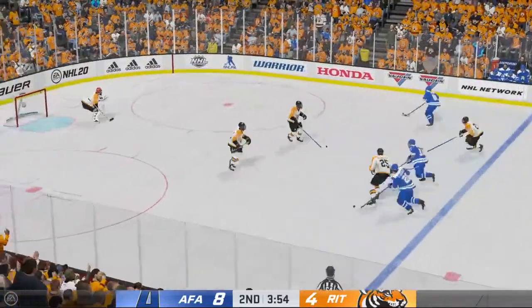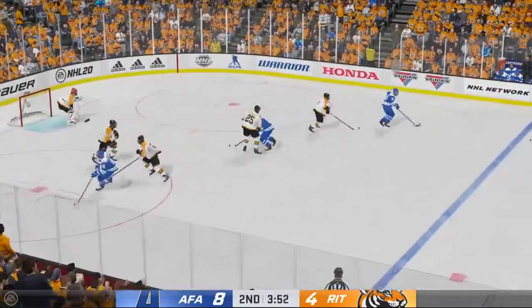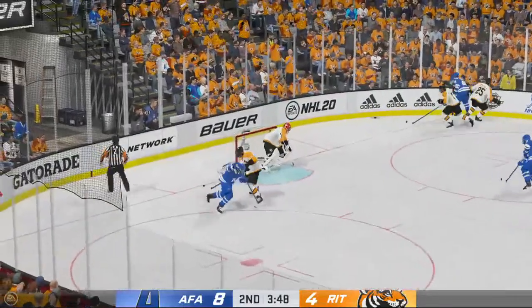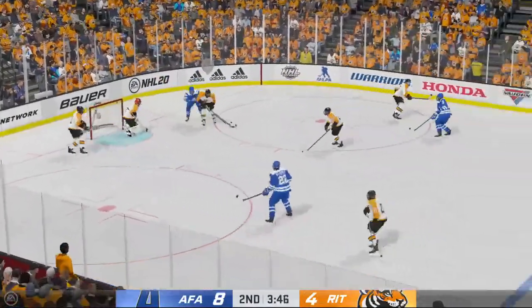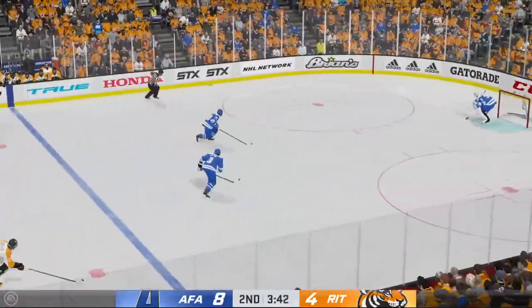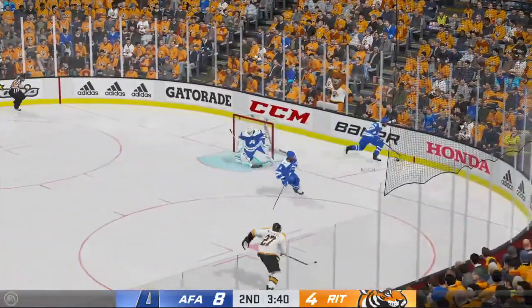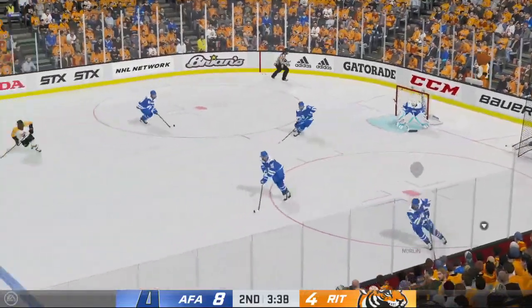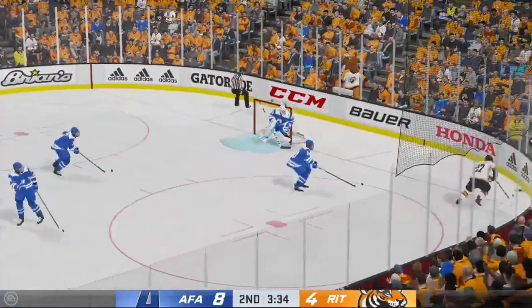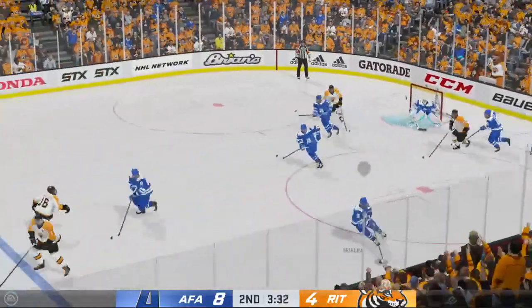Duras gains the zone. Moves the puck along the half wall. Rochester's got a hold of it against the wall. Dishes it to Jordan. Puts it in deep. The Falcons have a hold of it in the defensive zone. Moves it over to Cook. Puts it to the front of the net, and that one's broken up.